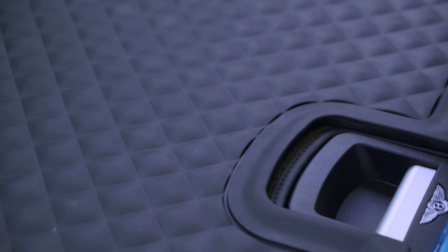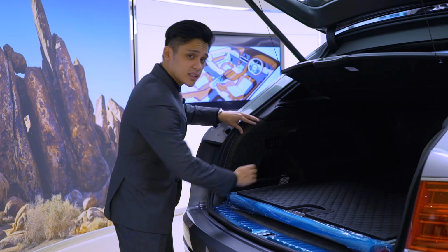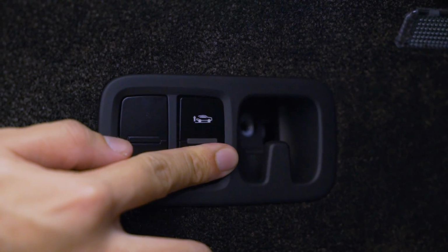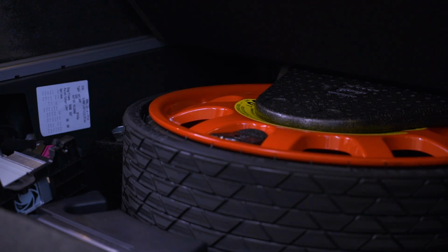Handy. And if this is not handy enough, you see these 2 buttons over here? This one lowers the ride height, making loading much easier for shorter people. All Bentley Bentaygas come with a space-saver spare tyre as standard.